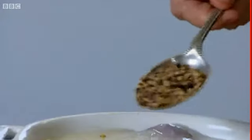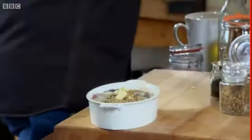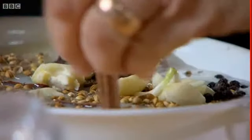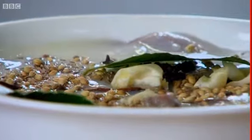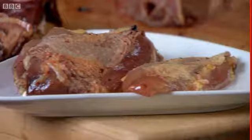Now crank up the restaurant quality by adding a tablespoon of mixed masala spices, peppercorns, bruised cloves of garlic, a cinnamon stick and a couple of bay leaves, then cover with foil. And this goes into a medium to low oven, about 160 degrees Celsius, for about 2.5 hours.